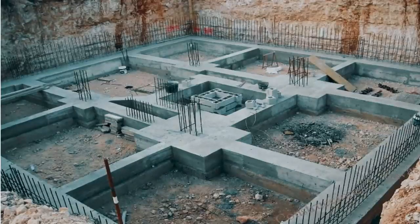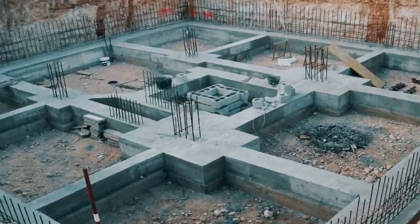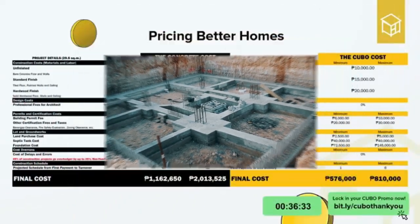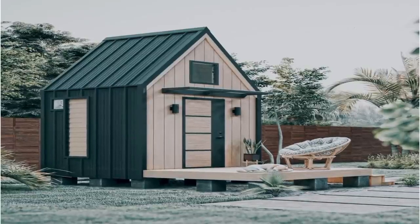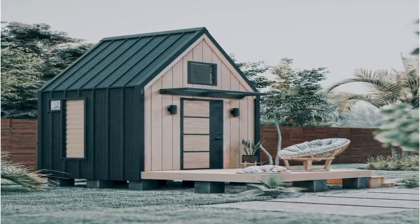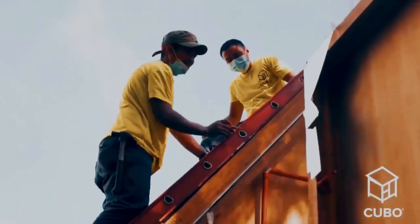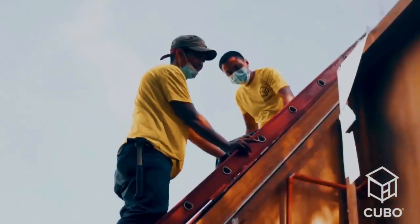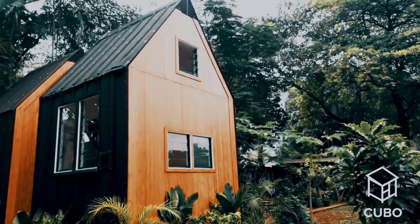may malaking diferensya as compared to traditional construction, because Kubo is not as heavy as your traditional construction, although it's up to 14 times stronger than concrete in tensile strength. It's up to 70% lighter. So because of that, hindi as demanding yung kailangan nyo itayong foundation for your home, no? So because of that, mas mababa ang ating foundation cost ng kubo na bahay.